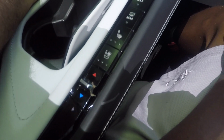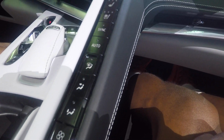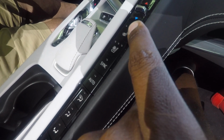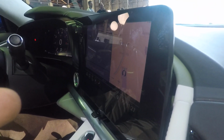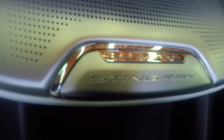Look at all the knobs right here. Go up a little slower so you guys can see what it is. Oh man, I'm feeling really exotic right now. So we got the heating and cool seats, the fan, the AC, the max, the heating and cool seats probably for the passenger right here as well. We got the mini iPad. And this glass back here is just phenomenal with the Stingray symbol right here. And I can see some speakers right there too.